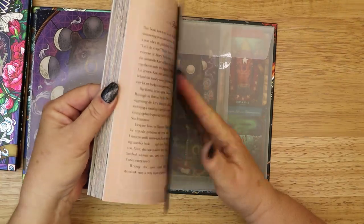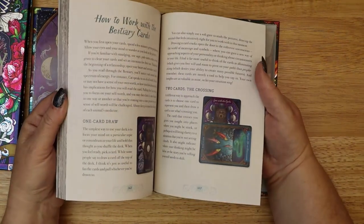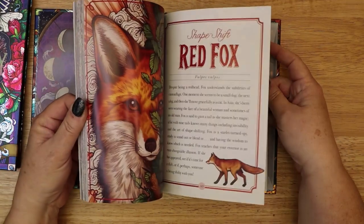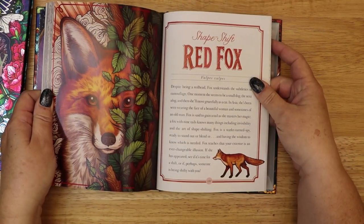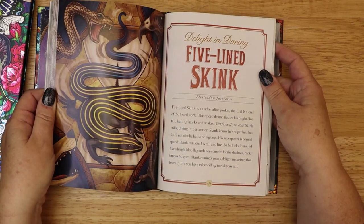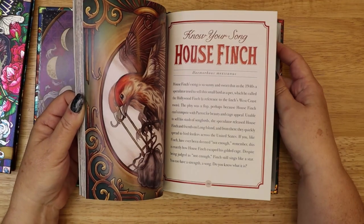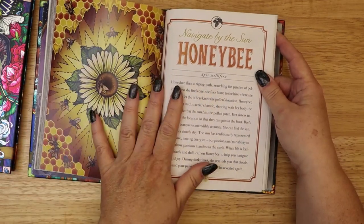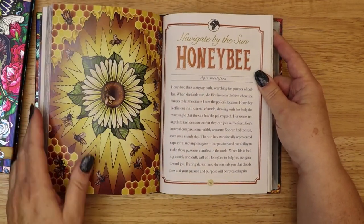The backs of the cards match the beautiful illustrations on the end papers of each of the books. And the artwork by Katie O'Hara is gorgeous. I'm very inspired by her art style when painting my own oracle card deck. I'll be showing some of my favorite individual cards in a close-up as I flip through each deck.